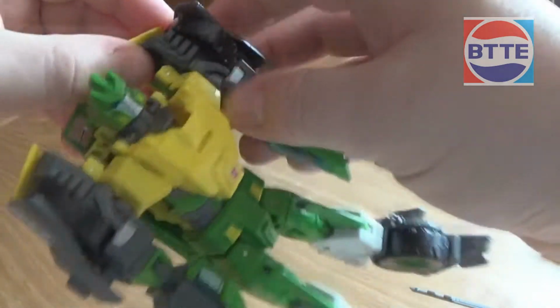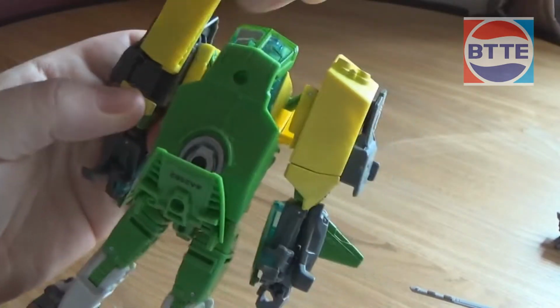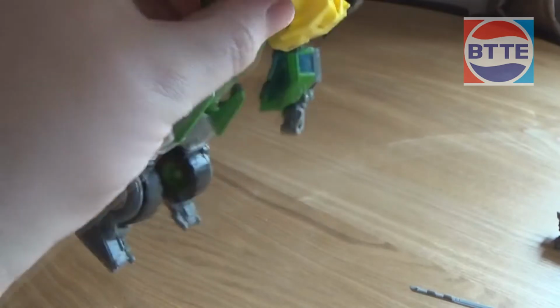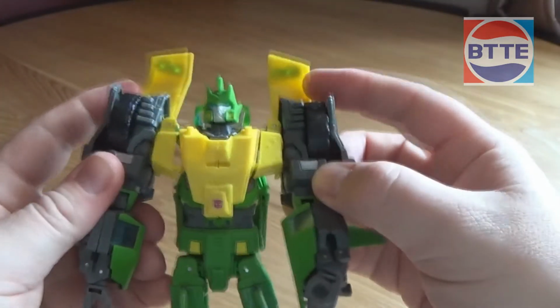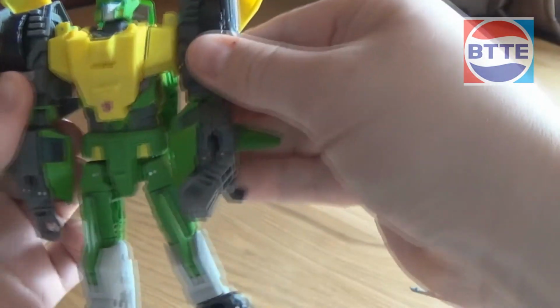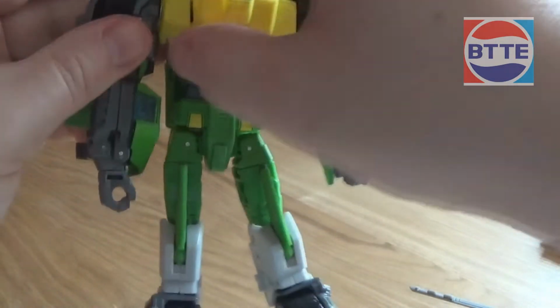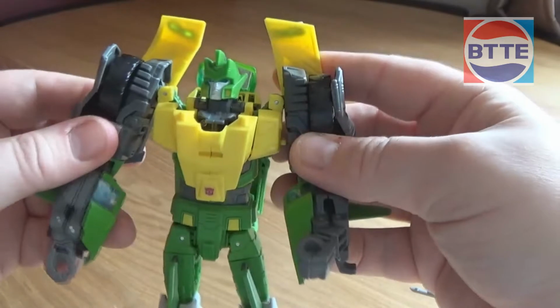Got these bits at the back, if you can see them. They go up, and then you've got a choice really. You can either put them out like that, so he looks like that. You can put them in, so he looks like that. You can have them how you want. I like them to the side like so. So they look really cool. And then what happens is you pull his arms out, and just very slightly push them to the top a little bit, so that they've got a little bit of flexibility in them.